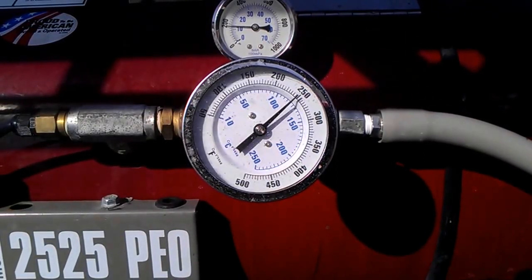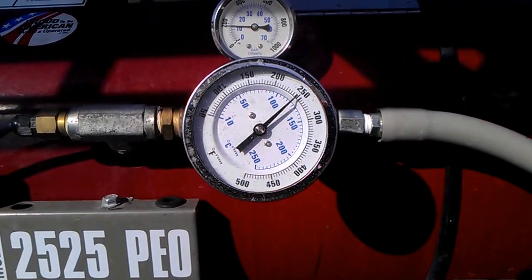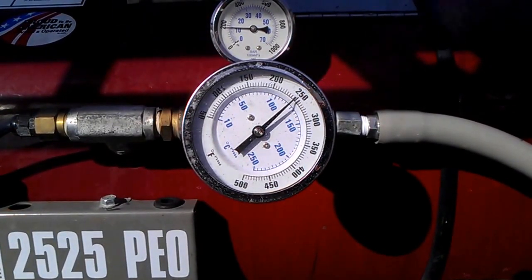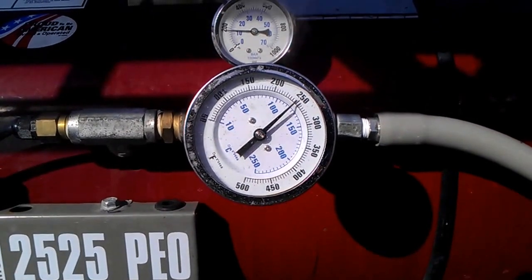Hello everyone, Absolutely Clean Window Washing coming to you here with an ice dam steaming job in Minnetonka, Minnesota. Just going to start here with the machine. This is a Whitco steamer. It's not a pressure washer.